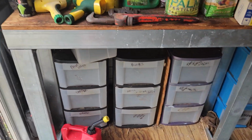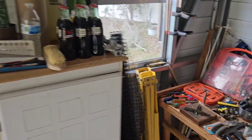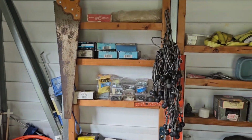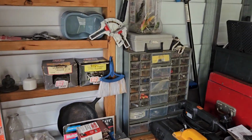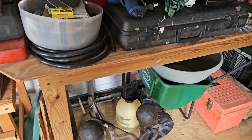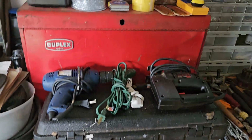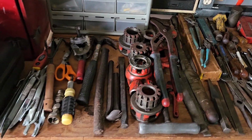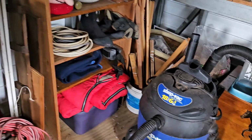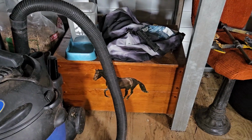Storage containers down there. All the chemicals you could possibly need for your yard and your storage building. Okay, some sawhorses, nuts, bolts, nails, saws, levels. You name it, it's here, guys. A couple skill saws there, sanders. Look at those dudes. Okay. Spreader down there. Look at that. Nice Dremel. Little shop vac. Storage bin.